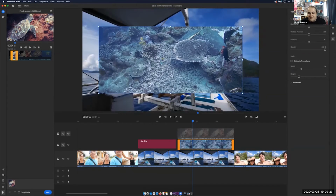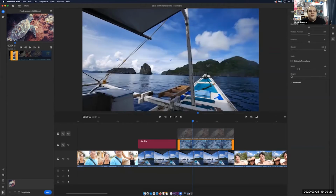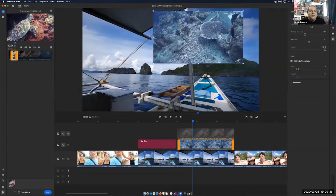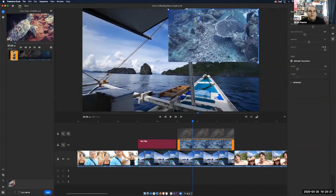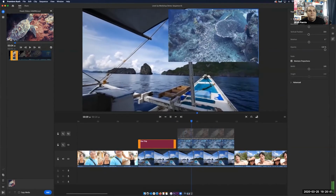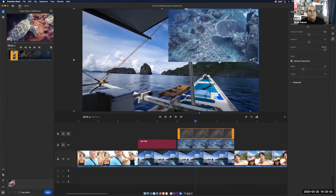I'm just going to undo a couple times. Command Z on a Mac, Control Z on Windows, just like a Word document. Then go back to before I unchecked maintain proportions. Click on that, move it into a corner like so. And then once I play back, you'll see it shows up on the top right-hand side right there. Cool. Making sense so far, I hope.